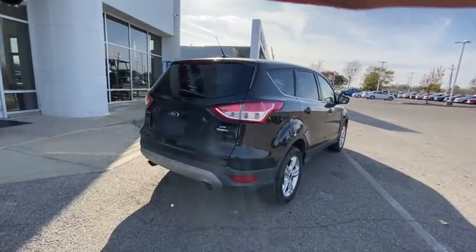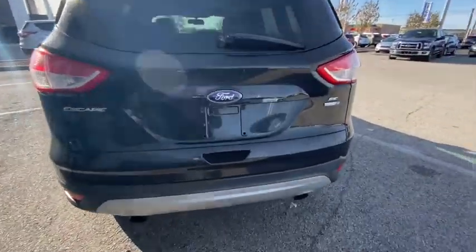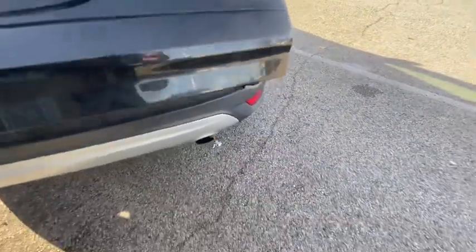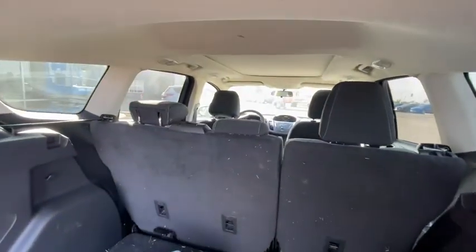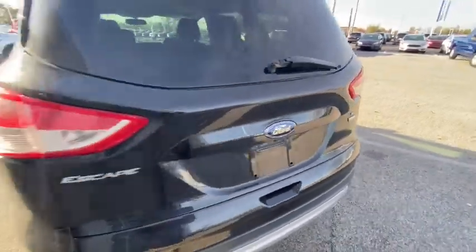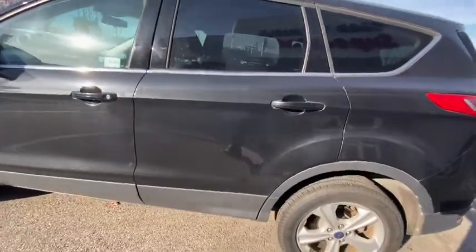Its quiet cabin, flexible seating and cargo storage, safety features, connectivity, and all-weather capabilities infuse every drive with confidence. These are just some of the great options this vehicle comes with: Bluetooth, electronic stability control, trip computer, power windows, ABS, four-wheel disc brakes, power steering.